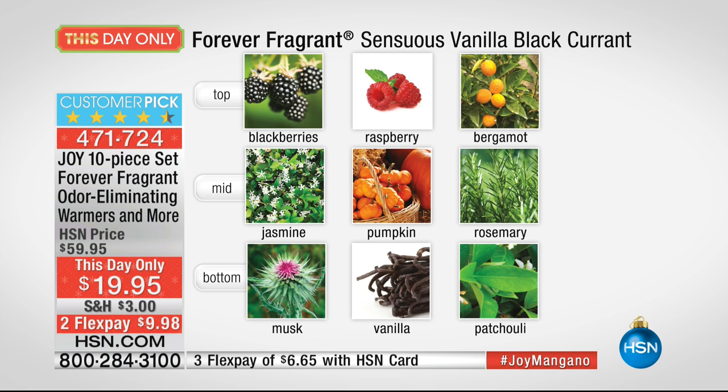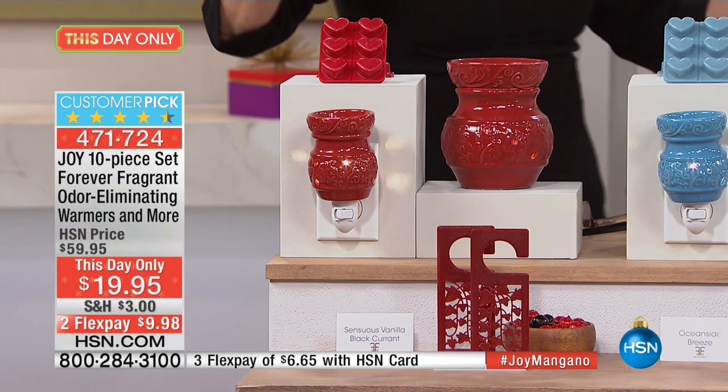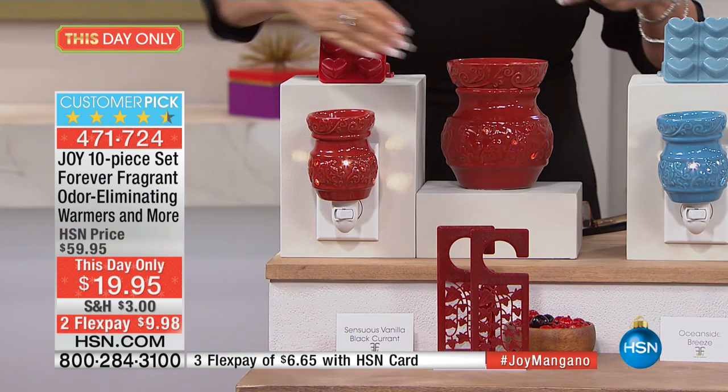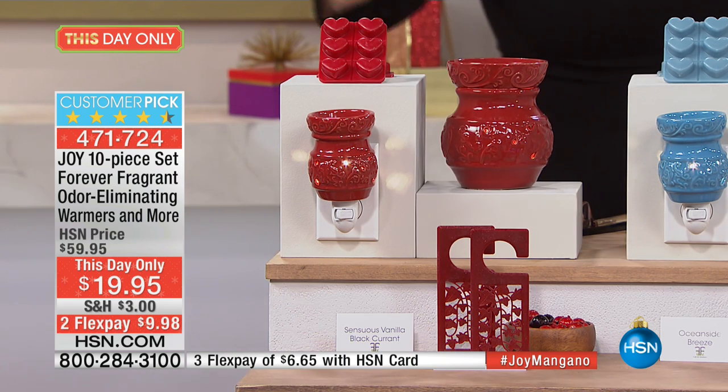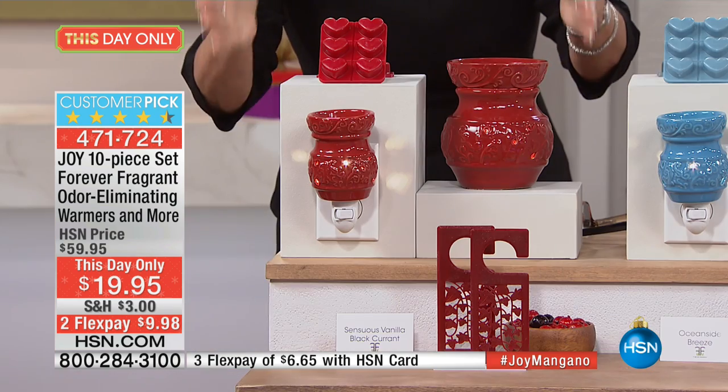Okay, and these hangits are Forever Fragrant, like the sticks, but they're hangits. You can put them in your basement, on the pipe in the attic to get the mildewy, musty smell out. You're getting two of those in the car, in the truck, anywhere, in your closet, because we'll be talking about closets.